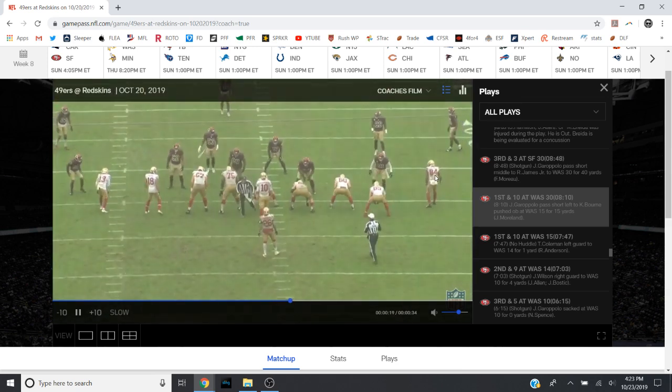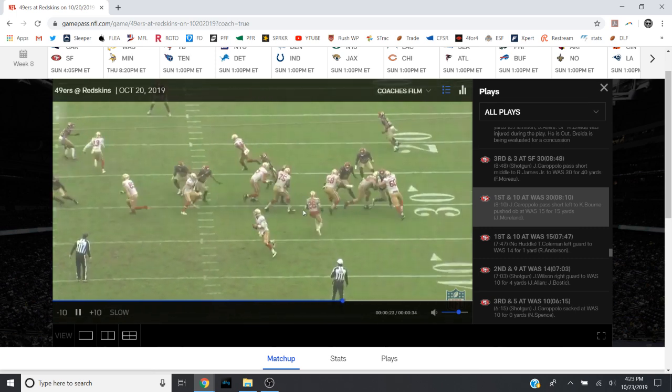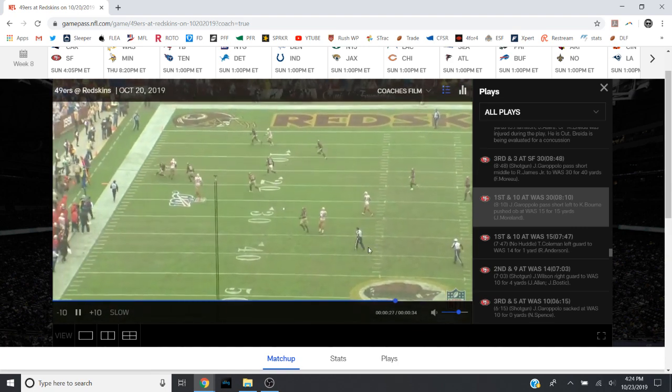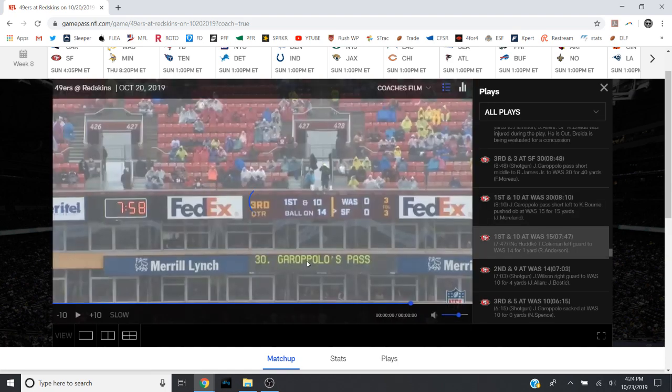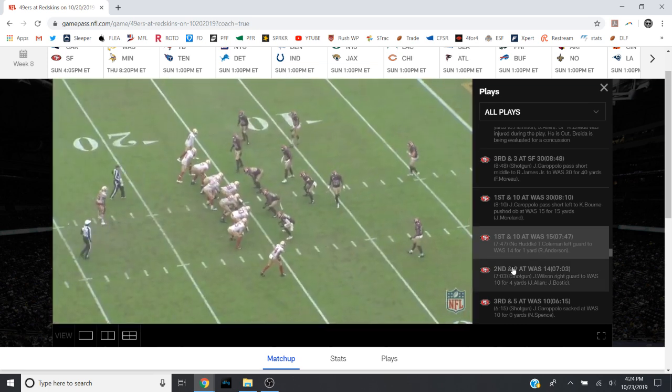All right, so here's Kendrick Bourne. He's just going to run a simple drag. These guys are going to be responsible for him, but they got sucked up. Yeah, you better turn on your horse and go. Safety fell back too. Great play, huge play. Set up that field goal. Now we're in field goal range. We got just under 8 minutes.